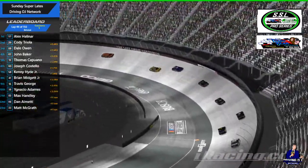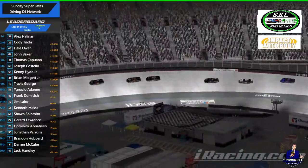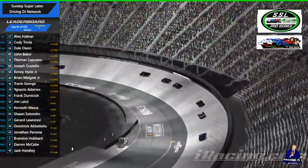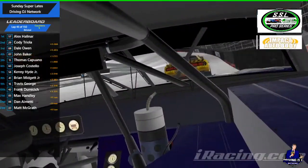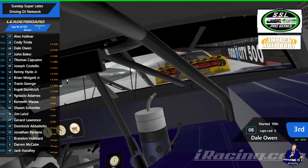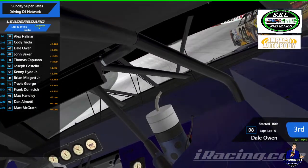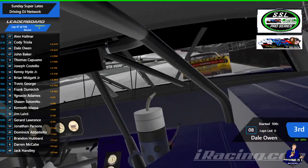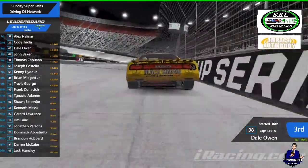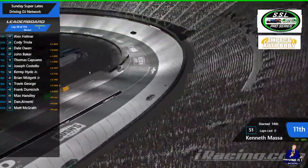Looks like John Baker got a good run there. Brian Midget Jr. looking to the high side. Joe Costello in the 60 car lining up. Capuano in the 11. Dale Owen maybe making a look to the inside of Triola there. Good run off of 4. Both of the other cars in the top 2 with 46 laps on them. You see him digging, trying to find a way around this 29 machine. Nice and smooth as they come around through turns 3 and 4. Everybody else pretty much single file.